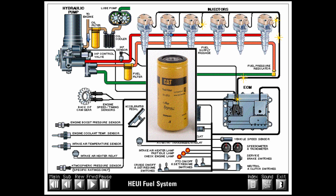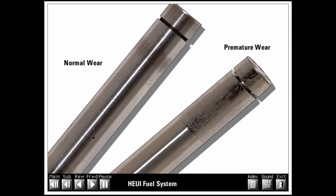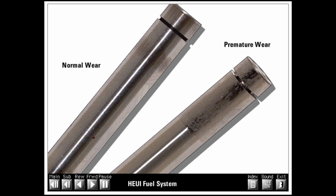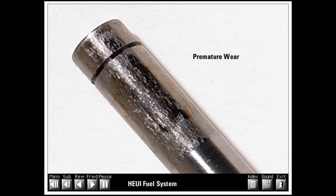The difference between normal wear and excessive wear on a plunger illustrates the importance of proper filtration. On the left, you see a plunger with normal wear after extended use. Notice the condition of the leading edge of the plunger, which is the highest wear area. The plunger on the right has suffered premature wear from excessive abrasives in the fuel. The damage to the leading edge of the plunger is due to large amounts of very small abrasive particles in the fuel being caught in the working clearance between the plunger and barrel.